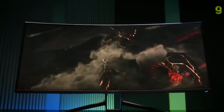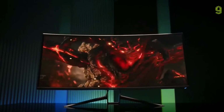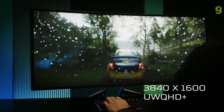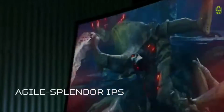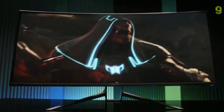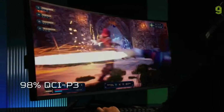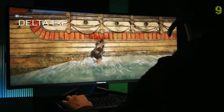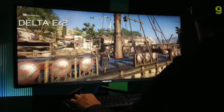Though the X38 is ideal for hardcore enthusiasts and esports pros alike, what sets it apart, besides a crisp, ultra-wide QHD Plus resolution, is the Agile Splendor IPS panel it uses. This panel makes it possible to push the response time down to 0.3 milliseconds, while maintaining a color gamut of DCI-P3 98%, and delta E less than 2, so that colors and details remain vivid.